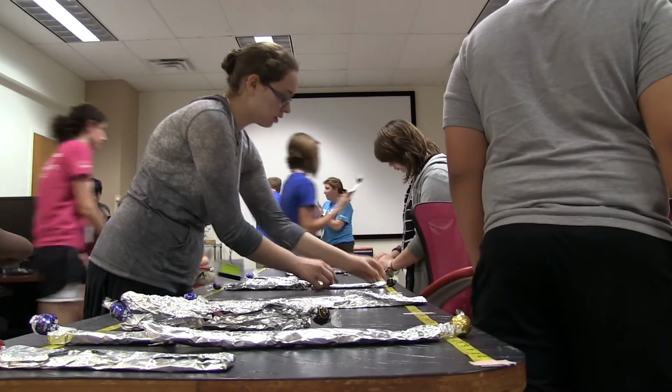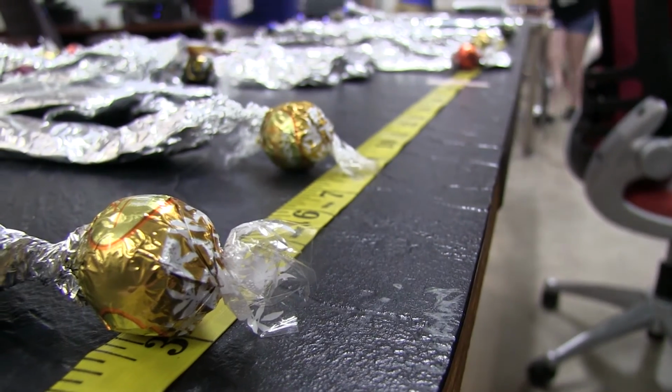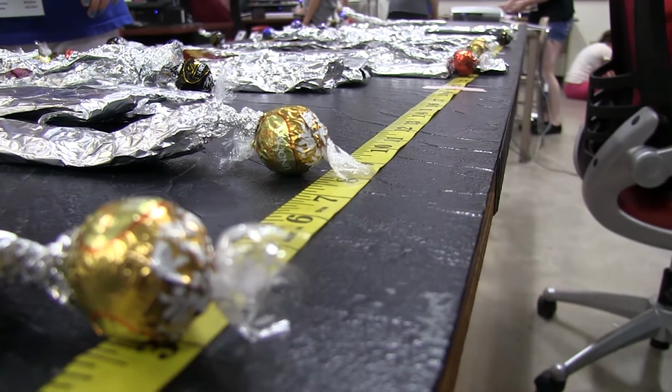Making alleles with chocolate and tin foil, where they were like different strand numbers. So you put the amount of chocolate in there, and we put it by different distances so other groups could figure out what strands they were by looking at it.